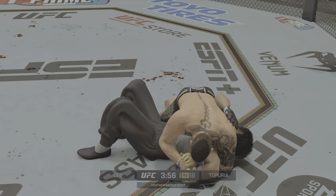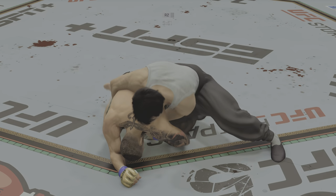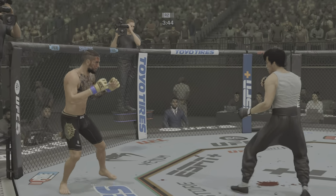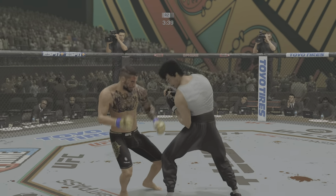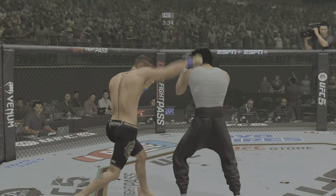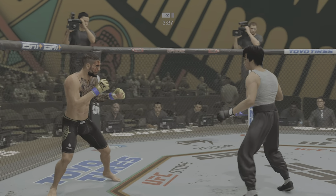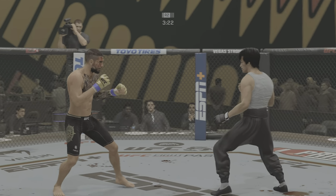Another submission attempt here, and this is a good one. Oh, it's tight. Good job by the champ there. Sliding back out. Looks as though he's... So pretty good recovery by the opponent after getting stunned pretty good. Got to capitalize on those opportunities. I mean, you can't waste these opportunities. You don't get them as often as you'd like. So when you get a guy hurt, you got to find a way to finish the fight.